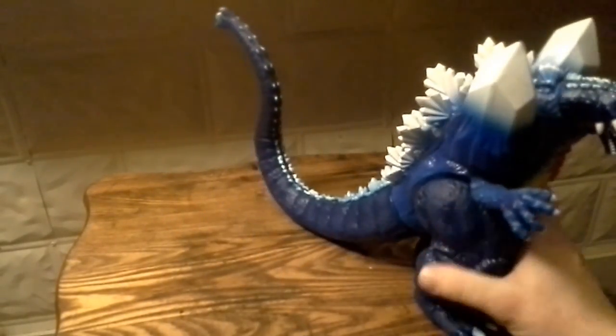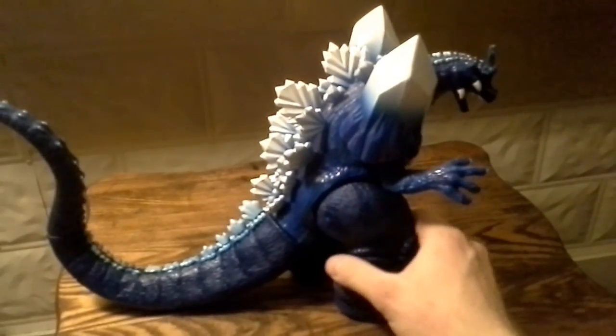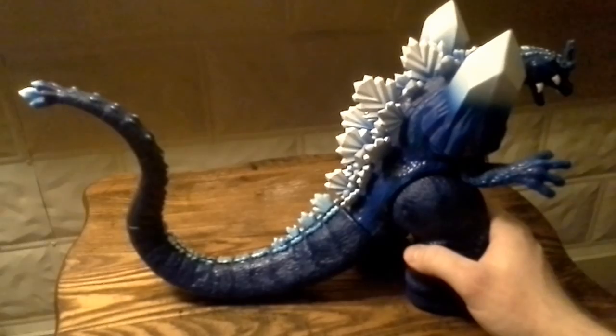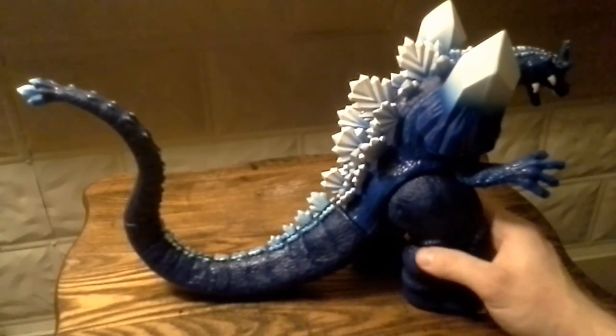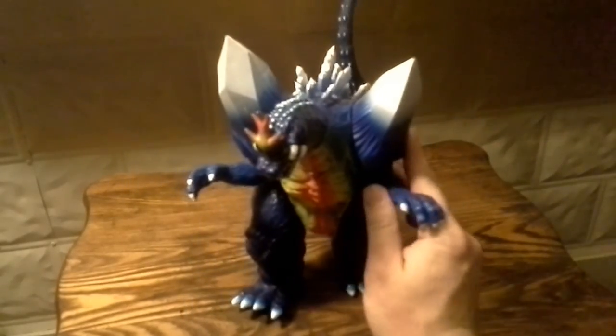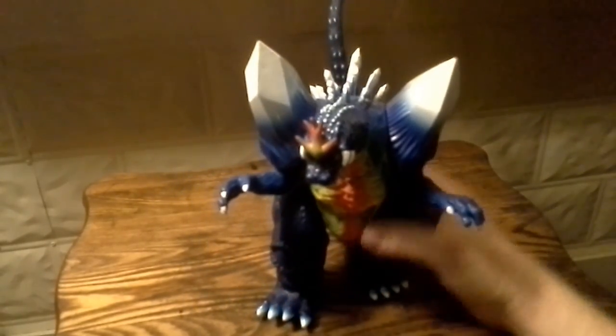The tail is really, really long. I mean, you can see just how long this thing is. It's about 14 inches long, like the whole figure. So it's definitely an impressive display piece.